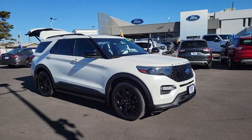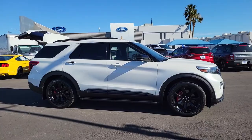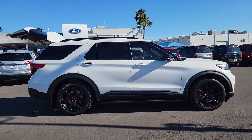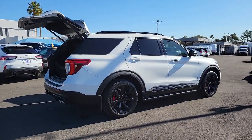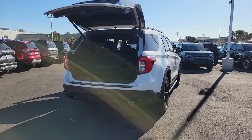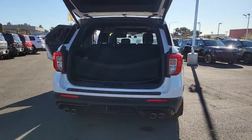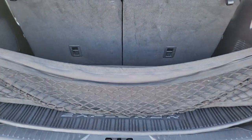Go home happy with the 2020 Ford Explorer. With less than 25,000 miles on the odometer, this vehicle stands out from the rest. Handsome and rugged, this Explorer delivers solid midsize SUV versatility. You'll tackle every project and adventure with confidence and style, whether you're towing, off-roading, or building road trip memories.